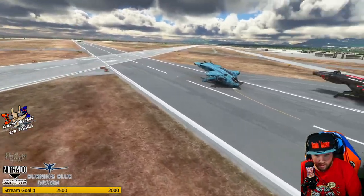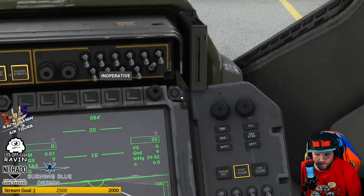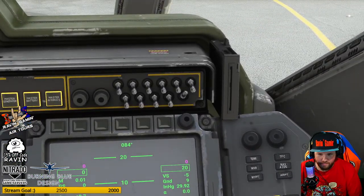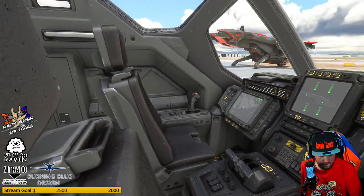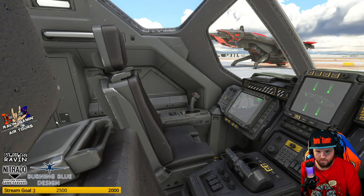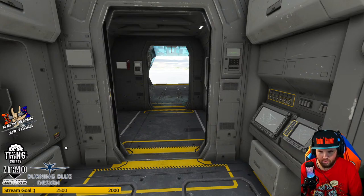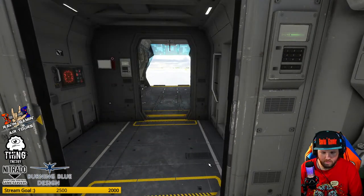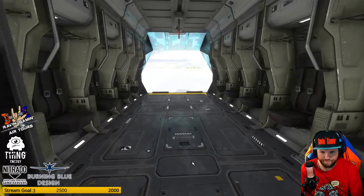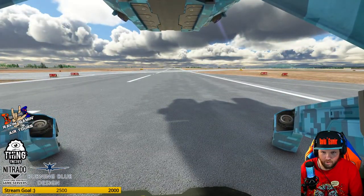How do you open the cargo door? Bottom right hand button on the interior. So bottom right hand button right there. Cargo door, this one. And then if you use Alt and forward, it's a bit difficult, but yeah. You can open the doors. You can go out to the back.